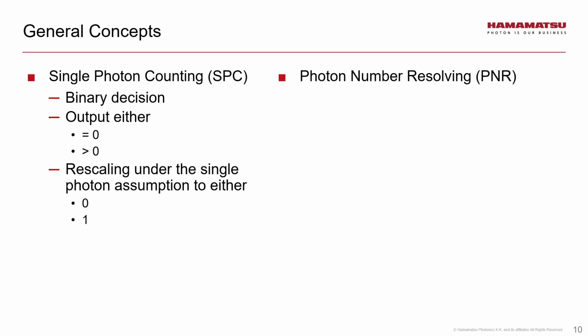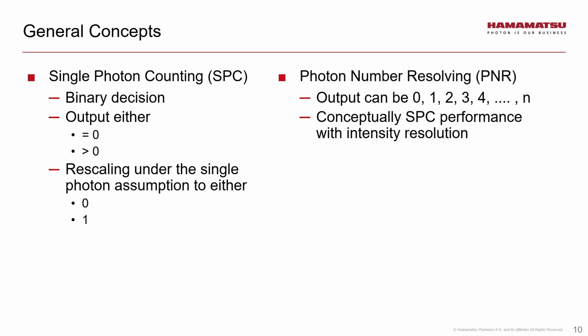Photon number resolving, on the other hand, gives us the same performance, but with intensity resolution, meaning the output can be 0, 1, 2, 3, up till any arbitrary number. So from that perspective, as I already said, it is single photon counting performance with intensity resolution. Theoretically superior to single photon counting, but we're talking about different technologies here.